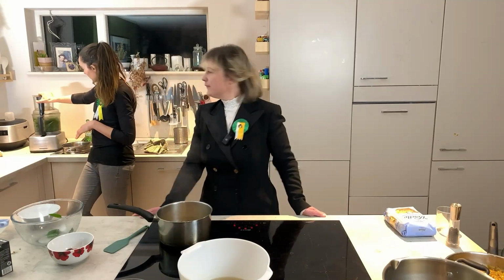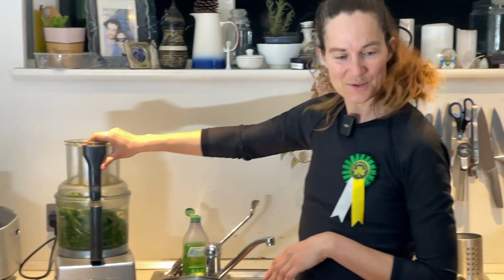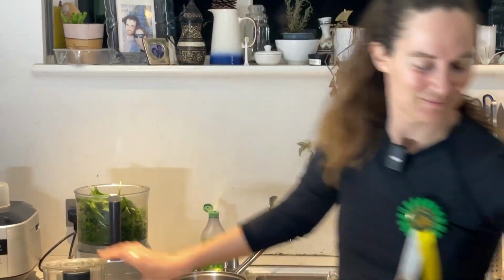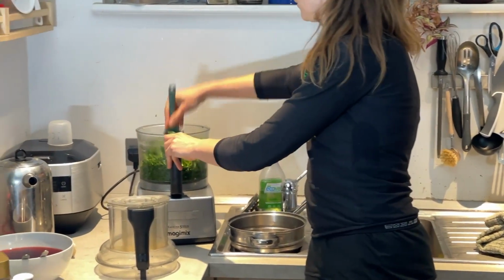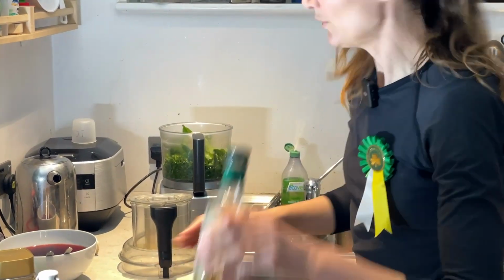But look, here we go, we're going to blend. Very loud, is that okay? Hope we're not blasting everybody's ears out. So we have to knock it down a little bit. You can see now it's almost halved after even just the first blend. Okay, and put in a little bit of oil as well.